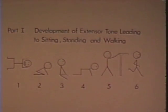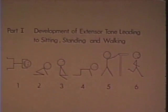Initially, the baby's posture is dominated by flexion. Flexion is bending of the limbs, Figure 1. This is gradually replaced by extension in the baby's attempts to overcome gravity. Extension is straightening of the limbs. Extensor tone develops first in the head and neck, Figure 2.